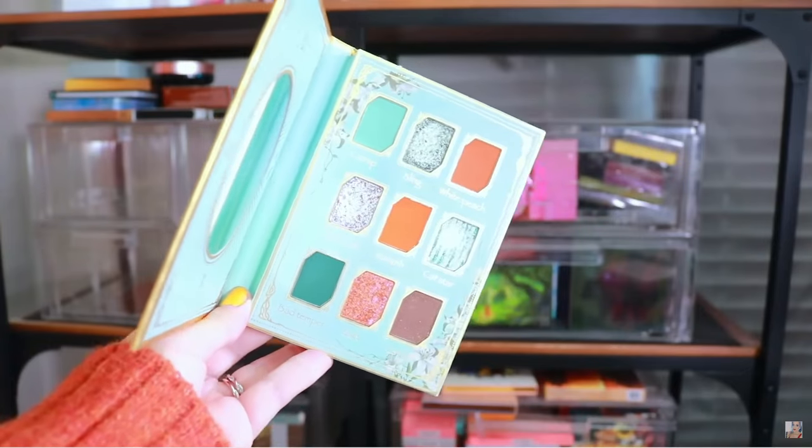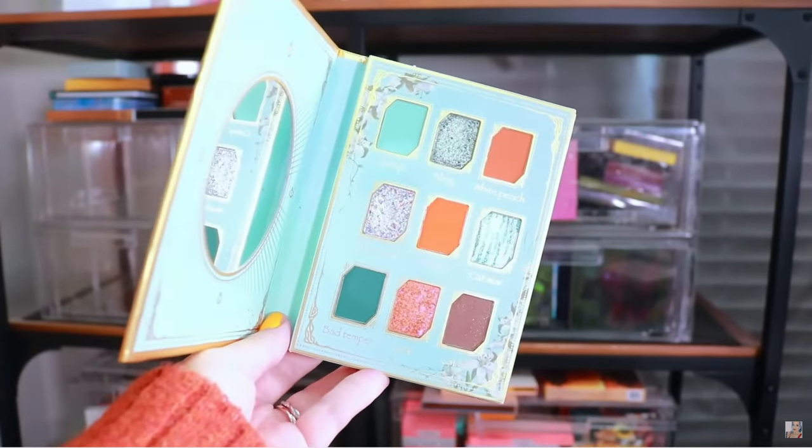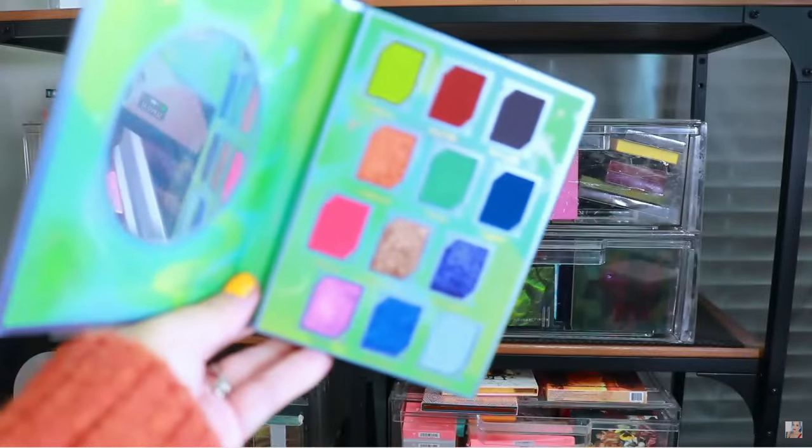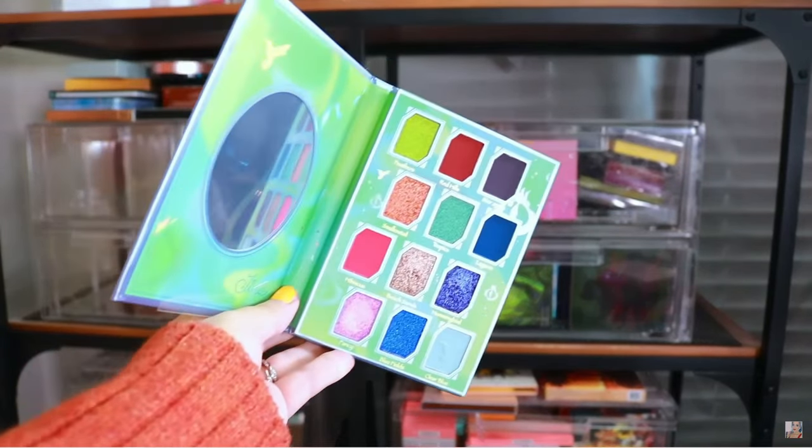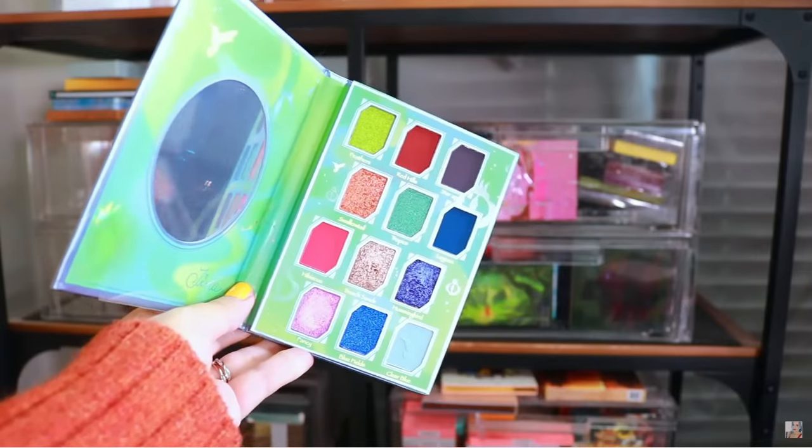I think I'm going to hold on to this one, though, because this one is super pretty. Definitely more my color scheme, so we're going to hold on to this one. Any of the collab palettes I'm going to hold on to because I really do love the collabs. Plus, I know they're limited edition, so once they're gone, they're gone. So we're going to hold on to these ones.